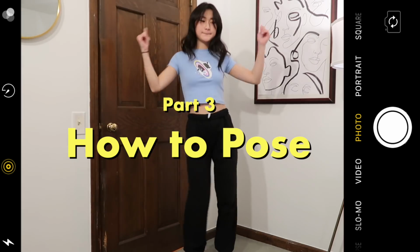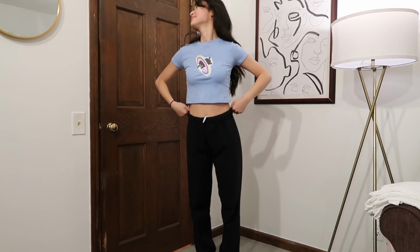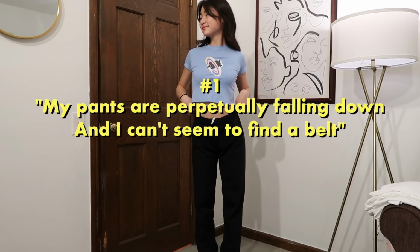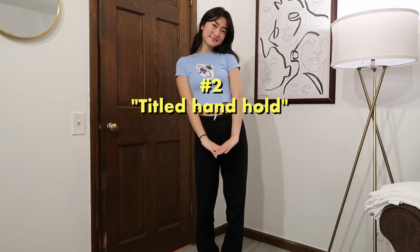Welcome to How to Pose, taught by a very amateur poser with no experience whatsoever. Speed round edition. So first up we have the my pants are perpetually falling down and I can't seem to find a goddamn belt pose, AKA just pull up your pants, kids. Next up we have the tilted handhold because we all crave human touch.